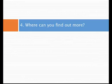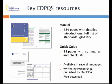So hopefully by this point in the presentation, you have become more interested in the EDPQS and you want to know where you can find out more about them. So I've mentioned a manual, which is the most comprehensive resource on the European Drug Prevention Quality Standards. It's 284 pages and it explains the standards in a lot of detail and provides additional information, including a glossary of prevention-related terminology. There's also the quick guide, which summarizes the basic standards and includes also simple checklists that can be used as a starting point for self-reflection.